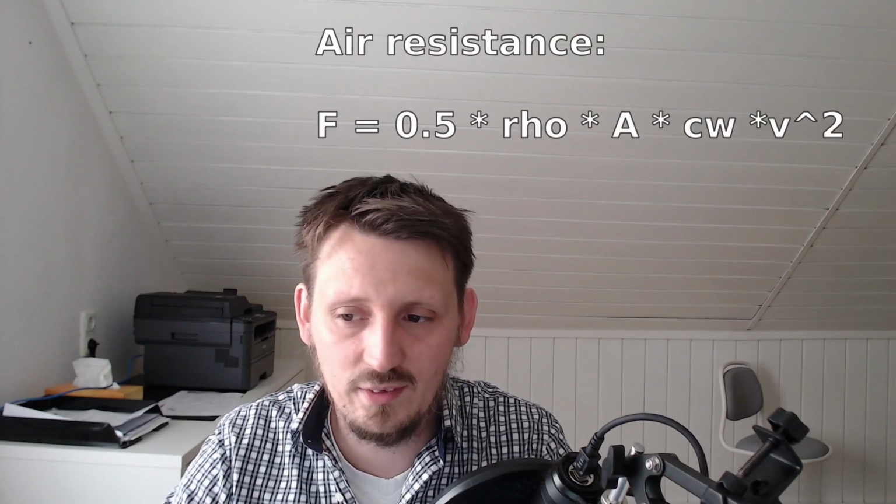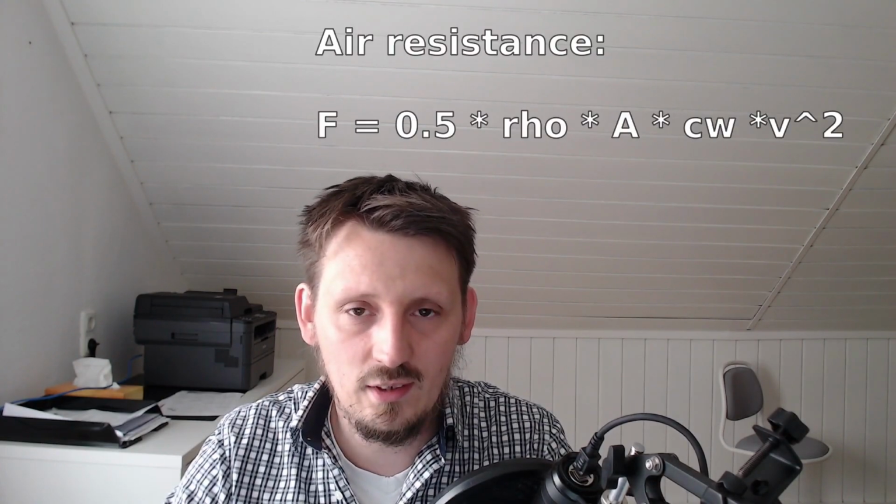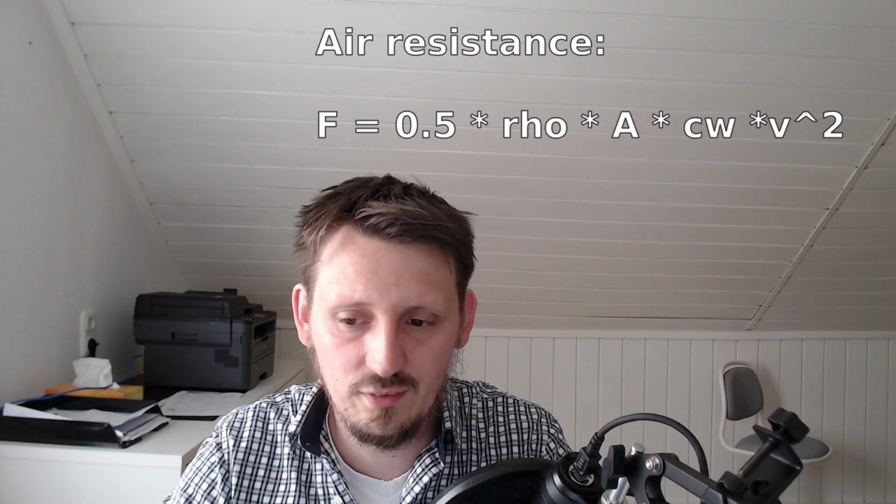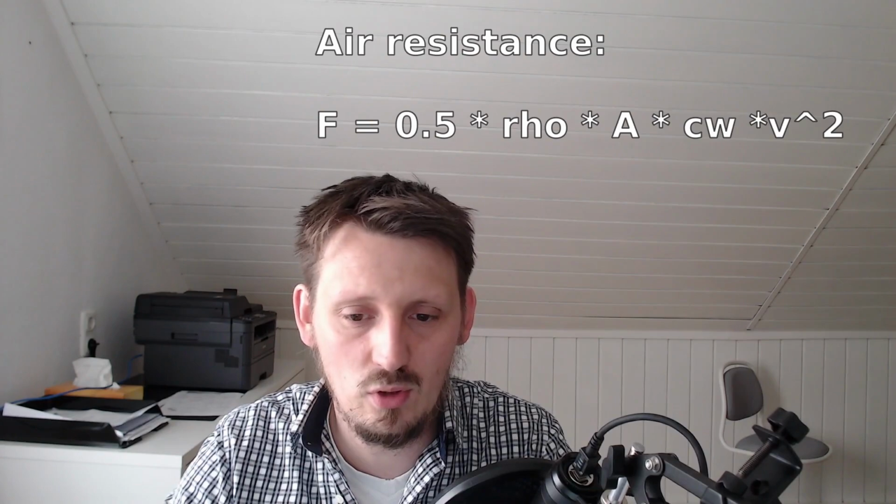Another important friction is, of course, the air resistance, which scales with the square of the speed. And the reason for that is that the car transfers some of its kinetic energy to the air molecules that then gain speed from that. In order to calculate the numerical value of the resulting force, we can use the well-known formula given as the force equal to 1/2 times the density of the air times the cross section of the car times the drag coefficient, which is usually denoted as CW or CD.